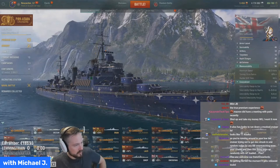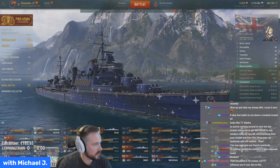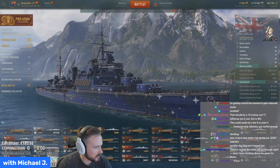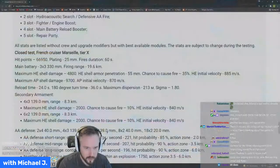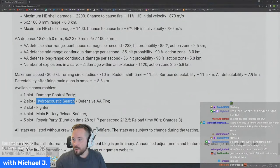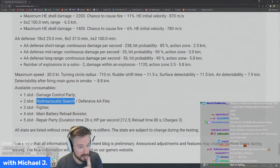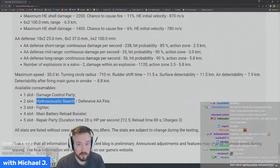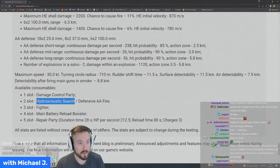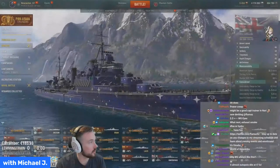Did it also have hydro? So you can't even... Wait, it had hydro as well, did it? No way it had hydro. I don't think it had hydro, right? Surely not. Oh shit, it does have hydro. It's faster than most DDs. No, wait, it's not faster, it's only 30 knots. This thing at least didn't have speed boost, but it does have hydro. Holy shit. This thing is bonkers. Good lord.